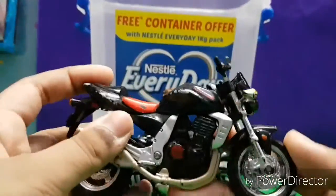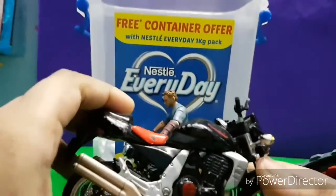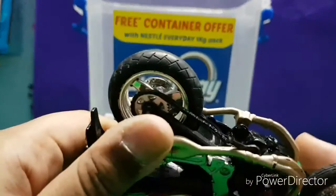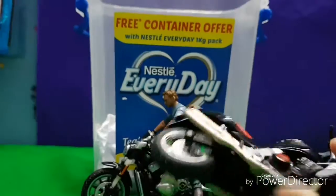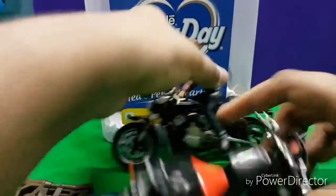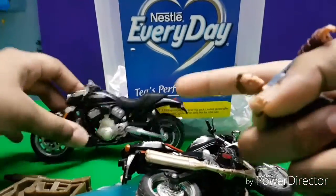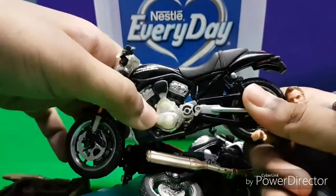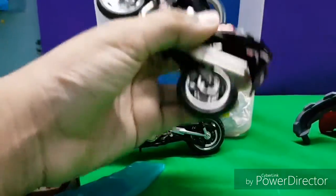We got this thing also. I also bought this from when I was like 3 years old. This and this, bought this when I was 3 years old. Let's just get the Harley out of the way. Still a cool thing though. It's very old. As you can see, the paint has gone off. Very, very old.